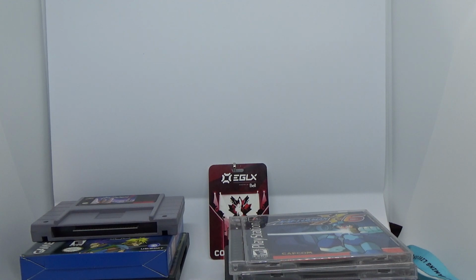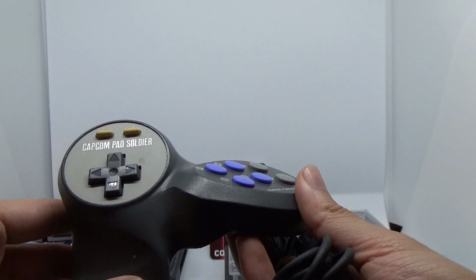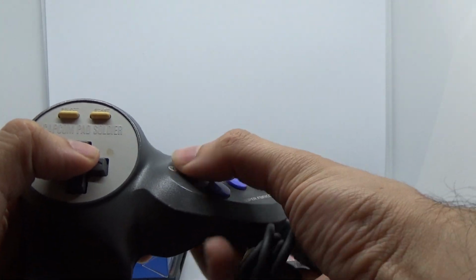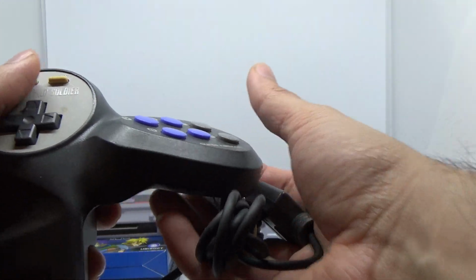The last two items I have, one second, I'm going to move this over, are a little more anticlimactic in this case. Another Capcom Pad Soldier controller for the Super Famicom. This I think makes either the second or third one. Needs a little cleaning, but generally all the buttons seem to be operating just fine.